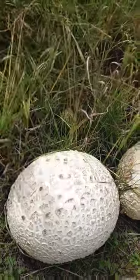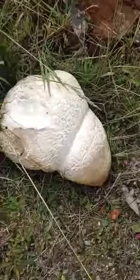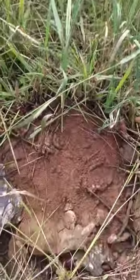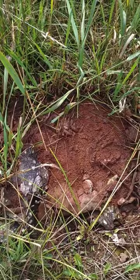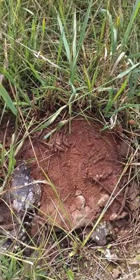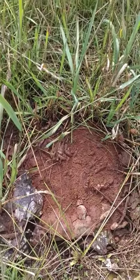Yeah, it's a good comparison. And this one here was like a dinner plate one. So this is like a foot around and only maybe an inch tall. I've seen this one here before, but I've never seen the puffballs here.